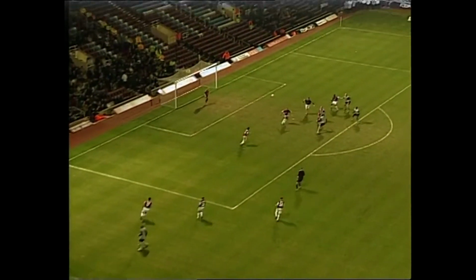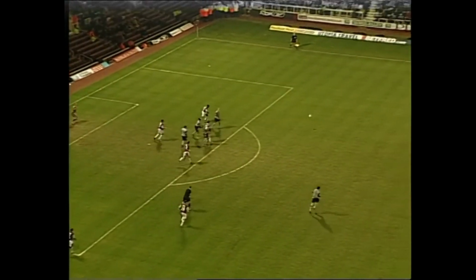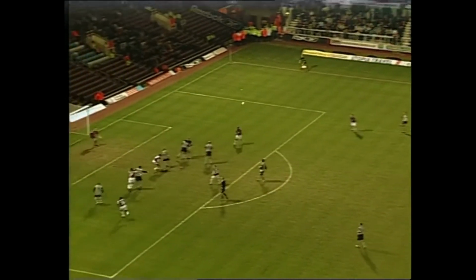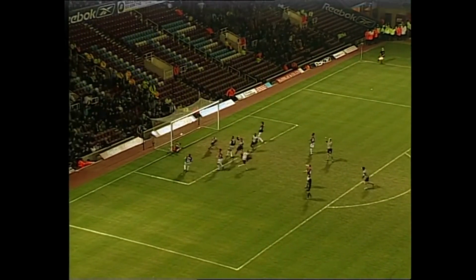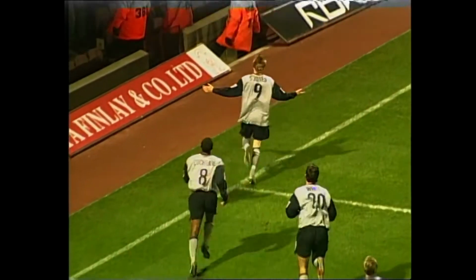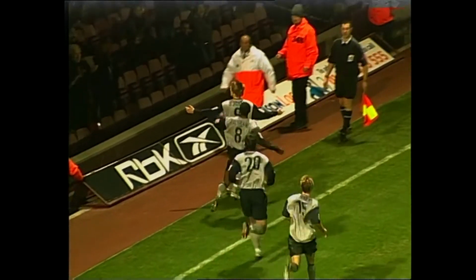Just hanging on by the skin of their teeth now. We're in injury time. Out to McCready, who will knock this one back in. For Jones, well, he scored twice here last season, and he scored again and grabbed Crewe a point. They've stolen one.